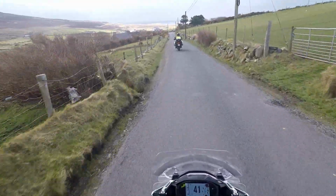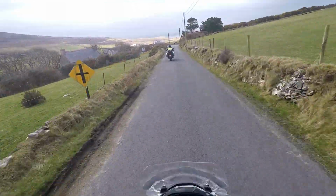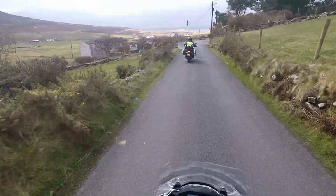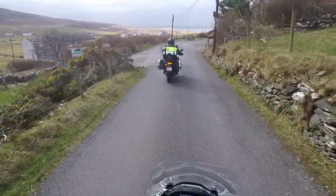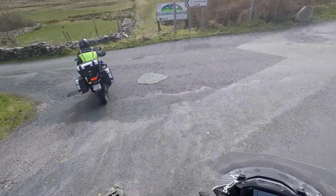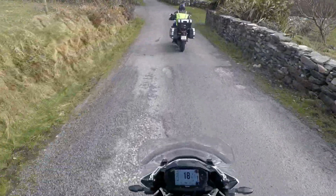Trying to get Brian to go down to that point. Yeah. He didn't get the hint. Yeah, that's quite steep and tight.